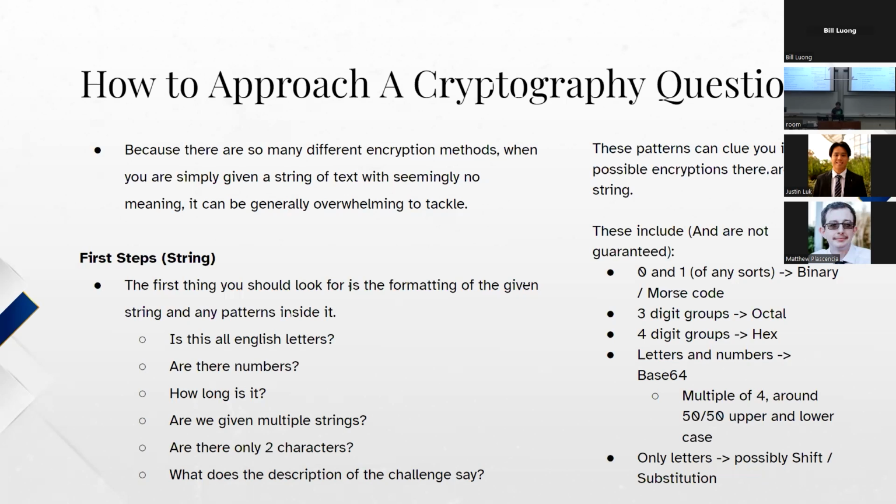And also with ciphers, if we're given only letters, there's a possibility, and you should always check whether it's a shift or substitution cipher, because often these encryptions will give you really random characters, and if it's just letters, then you can narrow it down a bit.